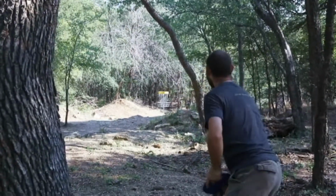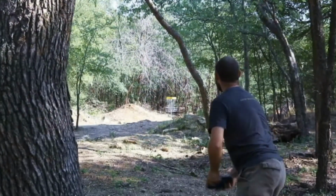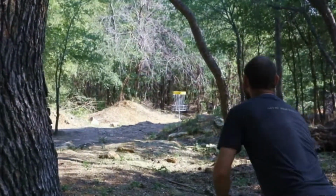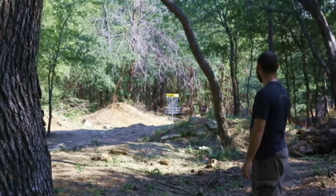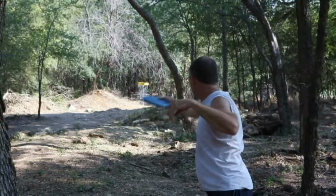All right, Eric lining up his shot. He's going to try to go over that tree. There's a great look at this basket. Oh, and it looks like it just kind of grip locks a little bit and cuts to the right more than he wanted.